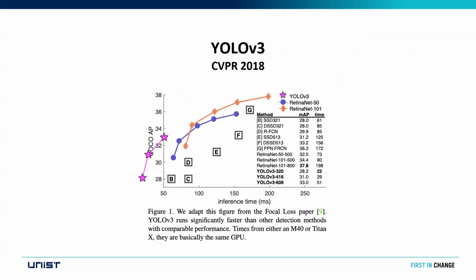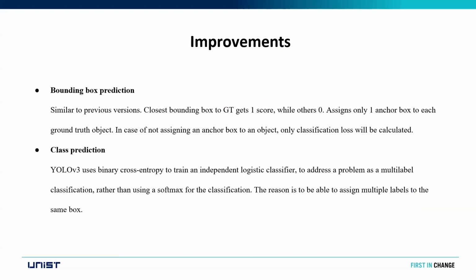And the next version is YOLOv3. It was published in CVPR 2018. Here is the result of YOLO version 3. As you can see, it achieves very fast inference time while getting comparably good accuracy. YOLO version 3 also adds improvements to previous versions.